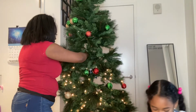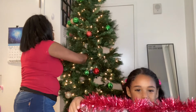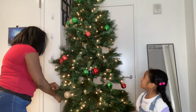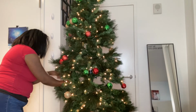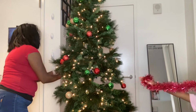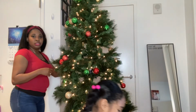Okay, found another Christmas decoration. Yes. What? We got it plugged in. It broke. Mommy? Yeah. Look, it broke. Because there's two reds now. It broke. See? Look. Did you do that? No? I didn't do it.